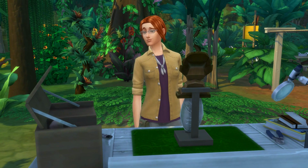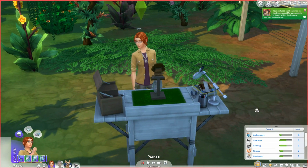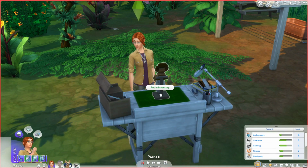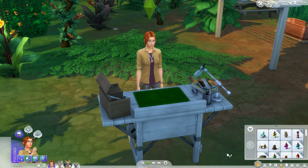This is like the epitome of everything I ever wanted out of Sims. But anyway, the whole reason we're here is to do exactly this kind of work. And Eliza has been doing a great job of lifting her skills. Her archaeology skill has gone up quite a bit, actually. And I think we're going to go ahead and just have her put this in her inventory. So she's going to pop it in, and let's see how much money it would be worth now.